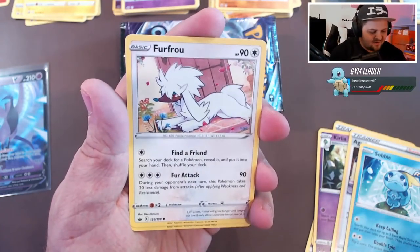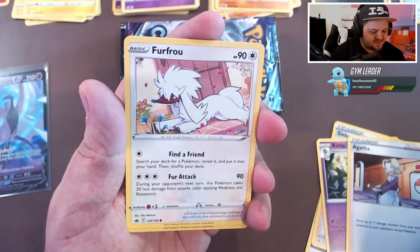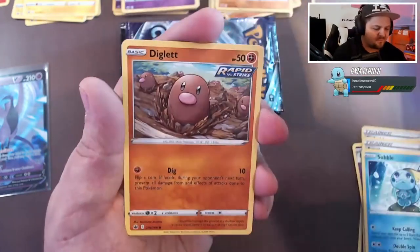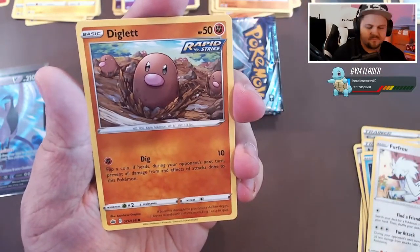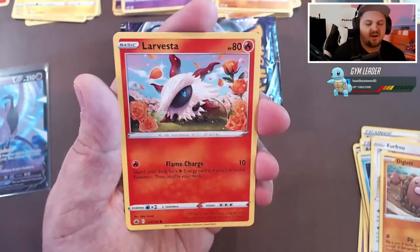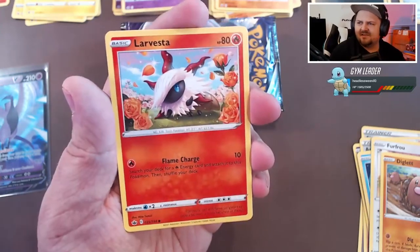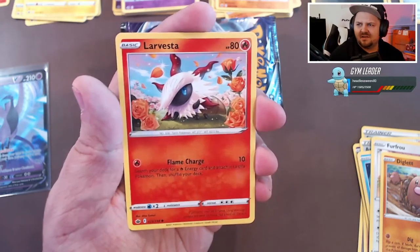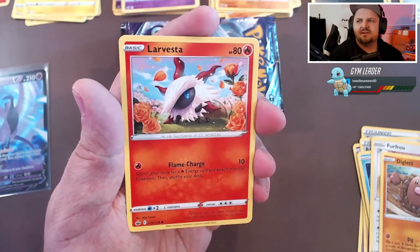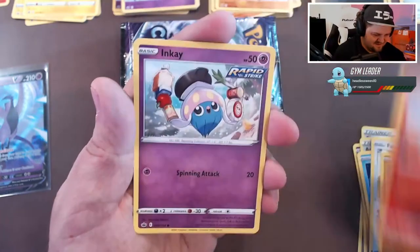I always didn't know if they gave creature types, but yeah, Sobble says Water Lizard Pokemon. So there you go. Poodle Pokemon. We got Diglett. We got Larvesta, which is kind of trying to attract you. It's hanging out in those rose beds, like, ooh, come get me. This fire bug Pokemon.